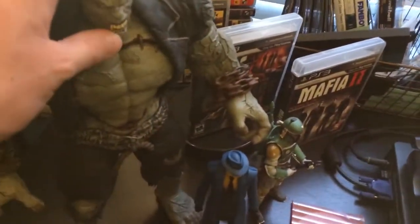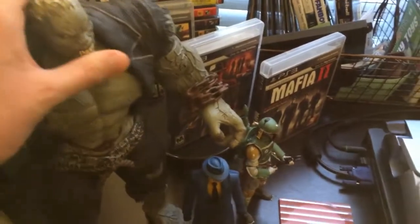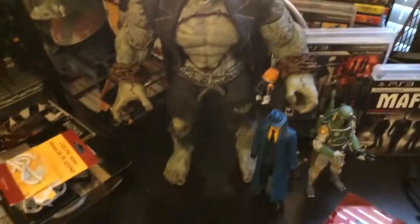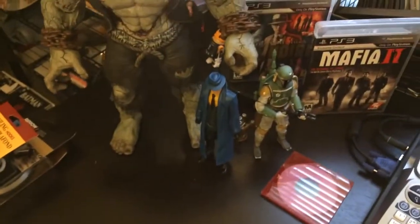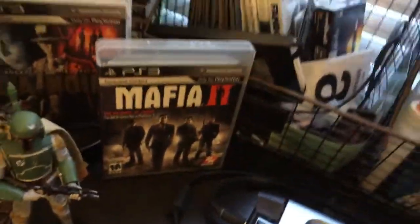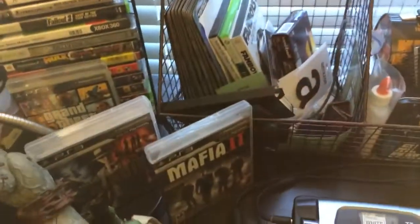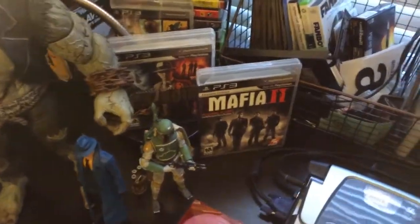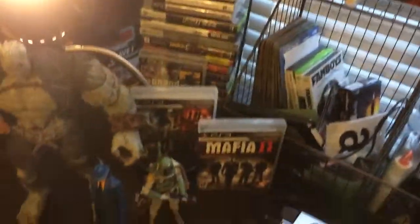And also, a few of my figures that I've gotten recently that I like to have on my shelf, such as Solomon Grundy here. He's a beast. He is just freaking huge. Really, that's one of the reasons he's here, because he's too big to fit on my DC villain shelf. As well as The Question and Boba Fett. And then there's some video games. My tower video games. I like to put whatever video games I'm currently playing right there, just to add another touch of display to my collection.